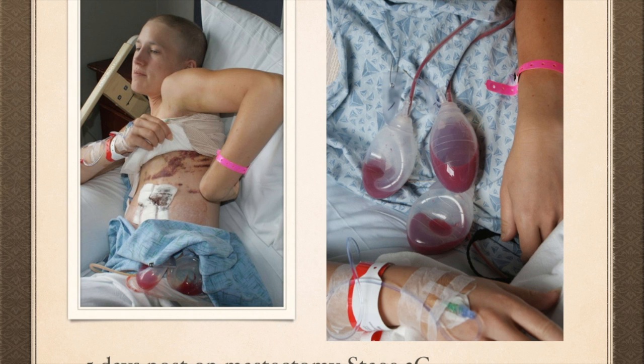In this picture, on the left, we only see 2 of her Jackson Pratt drains, but that is the typical drainage that you will see. If you look at the actual tubing, it's serosanguinous and it doesn't look as bloody, but of course when it collects in the bulb, it looks a lot bloodier. And then on the picture on the right, we can see that she actually has 3 JPs in place.